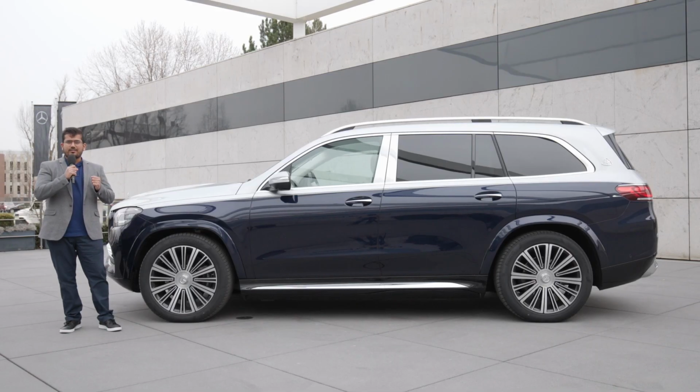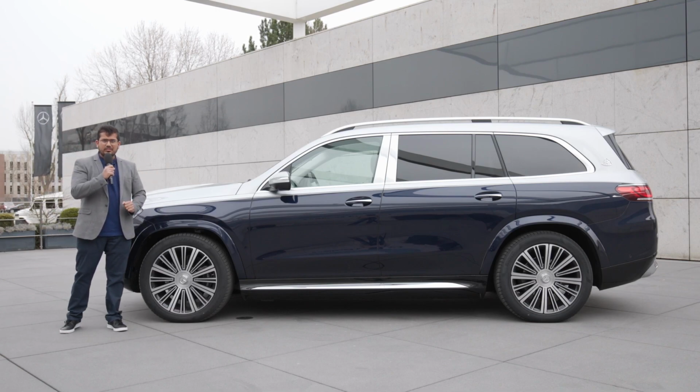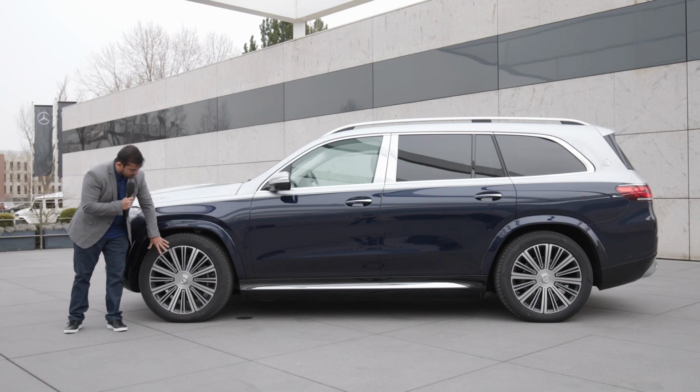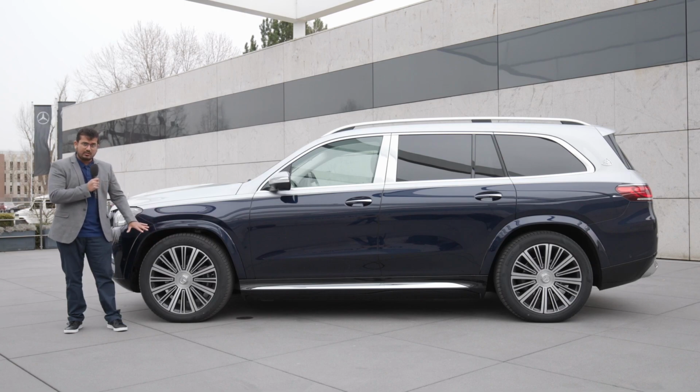The GLS 600 is 2.1 meters wide, 5.2 meters long, and it weighs about 2.7 tons. I mean, with this Maybach version, you actually get the Maybach wheels. Right now we do have the winter tires and the winter wheels here. They're still 22 inches. They still look really big and they fill the wheel arches really well.